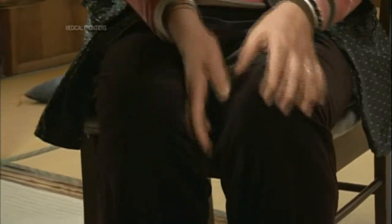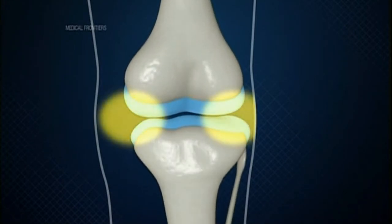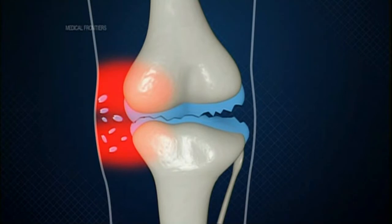Murata had osteoarthritis of her knee joints, which is usually caused by aging and injuries. Cartilage between the bones of knee joints absorb shock and ensure smooth movement. But when the knees are overused, the cartilage gradually wears away. Then, the joints become misaligned, causing the bones to rub into each other. What's more, fragments of broken cartilage affect the surrounding tissue, causing inflammation. This results in severe pain. In some people, it's so serious they can't walk.